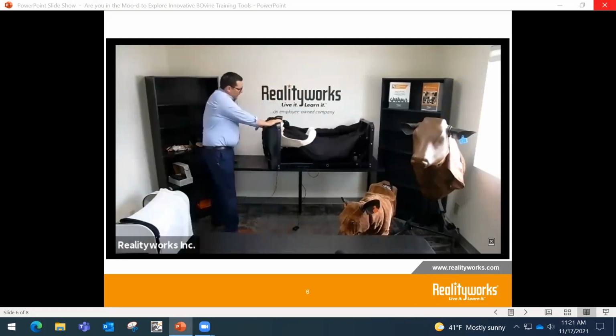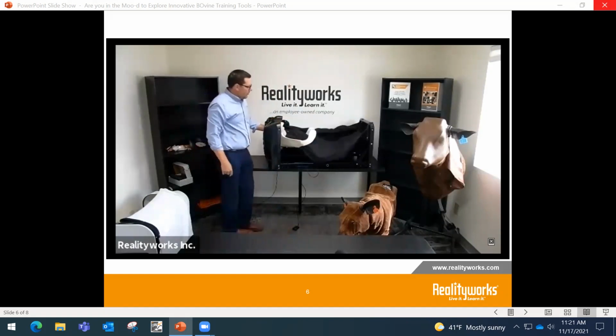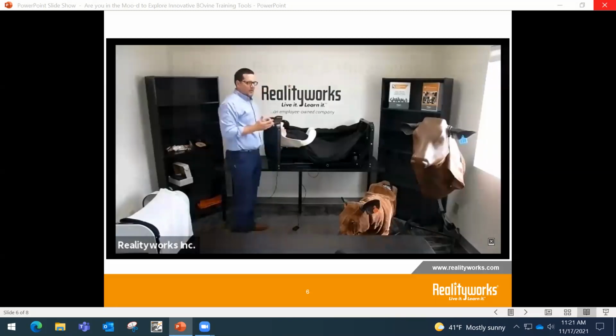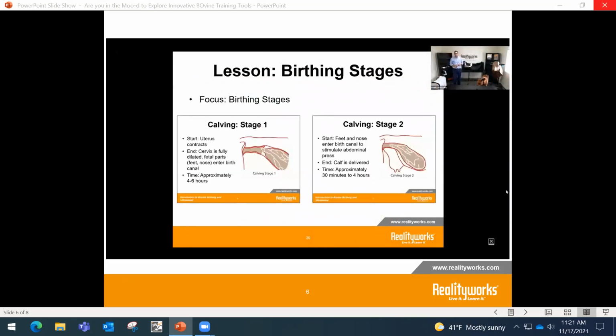Now, I'm not going to pull it all the way out, but I am going to pull it so you can see the calf hooves are starting to come out. So this gives the ability to then be able to do a calf pulling. Again, there are a lot of different types of birthing presentations, and so we include the ability for students to be able to try a lot of those birthing presentations.